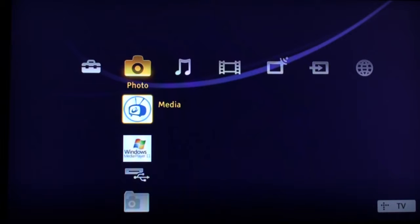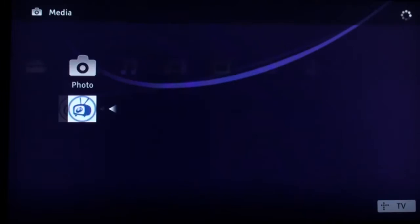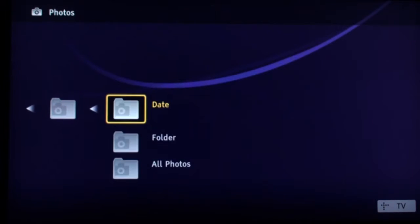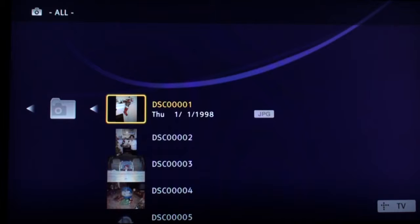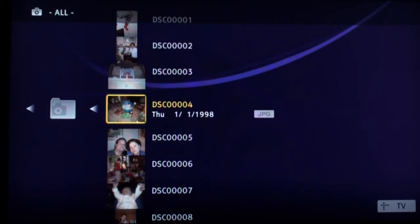In terms of the internet connectivity, you've got DLNA streaming for pictures, music, and video. You can see here several servers. You can browse through the servers, find your photos, have a look at particular ones. It's just really easy to do, and you can go through and have a look at them.